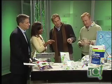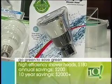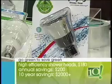Wonderful. And then do we get to the shower head? Now we get to the shower head. You can cut your water cost by 50% by putting in low flow shower heads. And it's really easy to do. It's something you can do as a homeowner. It just threads right on. That doesn't sound like a fun shower.